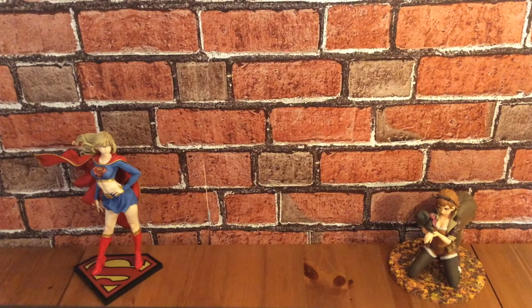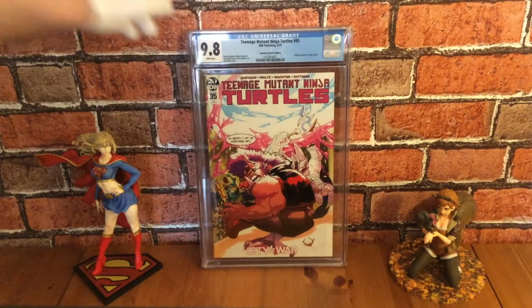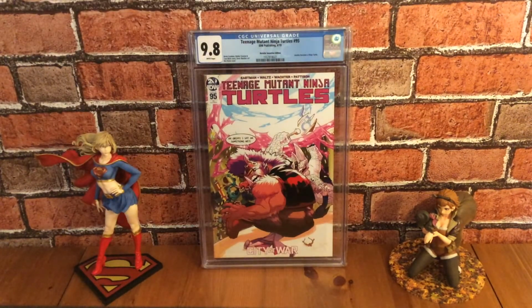Okay. Next one I have to show is this one. Here we have Teenage Mutant Ninja Turtles #95. This is the issue where Jennika becomes a turtle, and this is a really cool spec book as well. And this one was a 1 in 10 variant, I believe. Was it a 1 in 25 variant? It was a retailer incentive cover anyway. And yeah, this was quite sought after when it was originally released. So very nice book indeed.